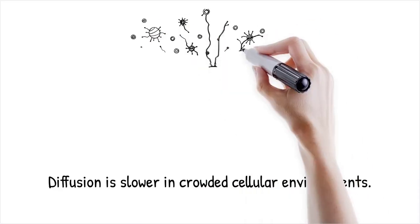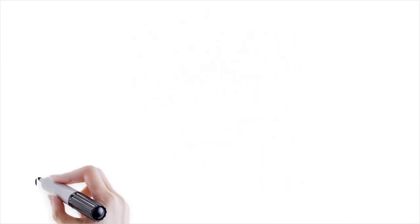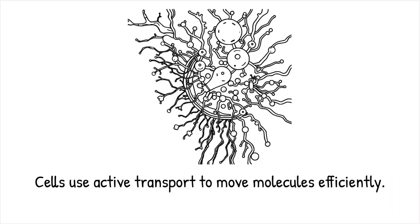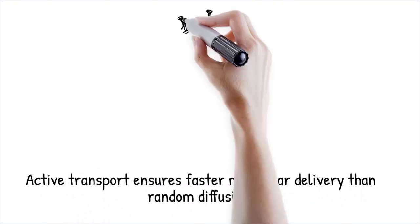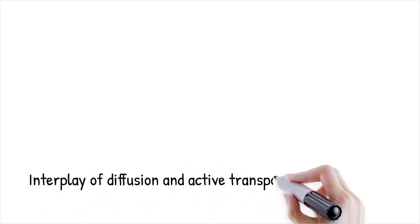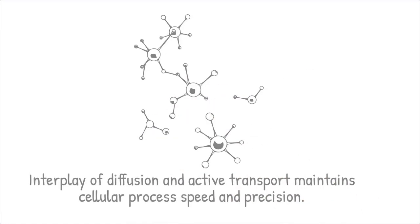This is similar to a busy city street where, despite heavy traffic, pedestrians and vehicles still move efficiently due to self-organizing patterns. While diffusion is slower in crowded environments, cells compensate by employing active transport mechanisms such as motor proteins and cytoskeletal highways to ensure targeted molecular delivery.